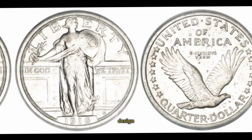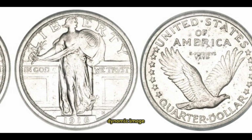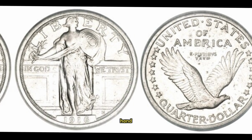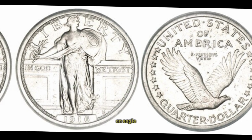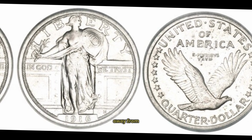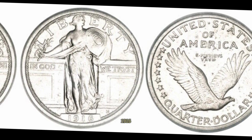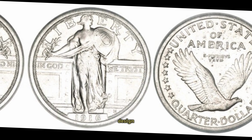The resulting design, known as the Standing Liberty Quarter, depicted a strong and dynamic image of Lady Liberty, standing tall and holding a shield in one hand and an olive branch in the other. The reverse side featured an eagle in flight. It was a striking new design that broke away from the traditional style, and it was released into circulation in late 1916. However, there was a major issue with the design.